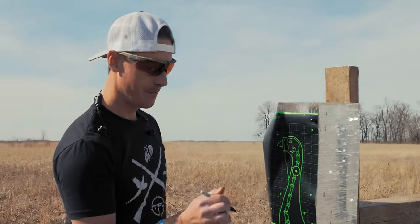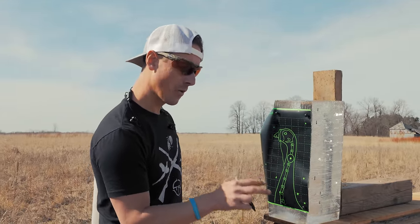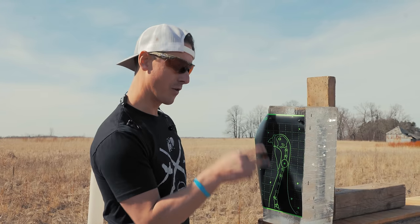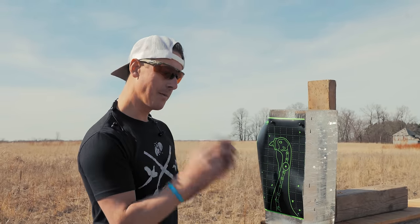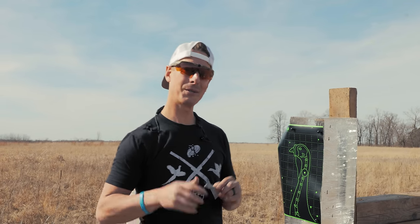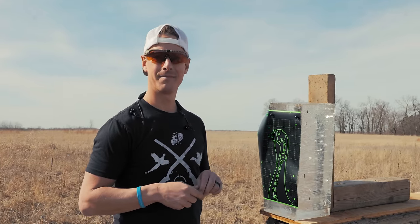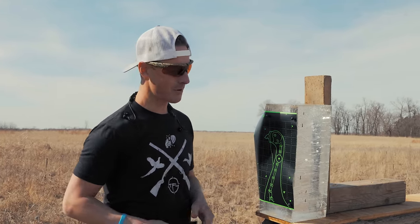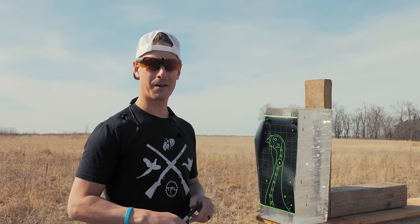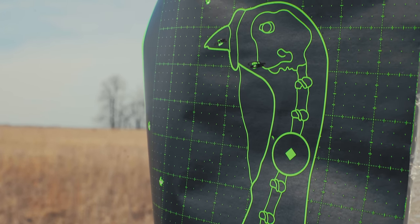So putting number 9s in a turkey at 100 yards, very well may not have enough energy to actually penetrate the vertebrae. So I'm going to go ahead and say I'm not taking this shot. Is it possible to kill a turkey at 100 yards? Absolutely. You put some number 7s in that vertebrae, but what is the likelihood? When you pull that trigger, are you saying there's a 90% chance? I don't think so. I think it's significantly less than that.